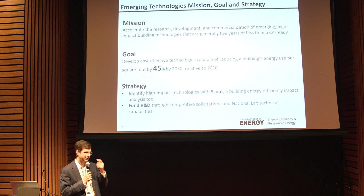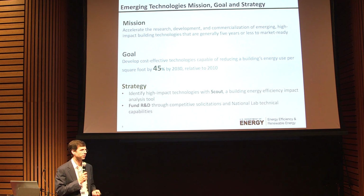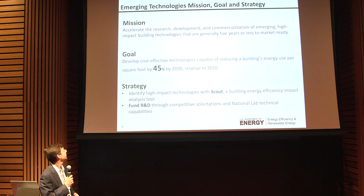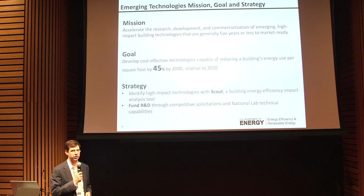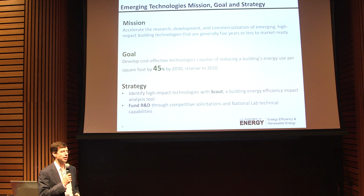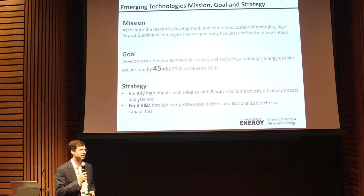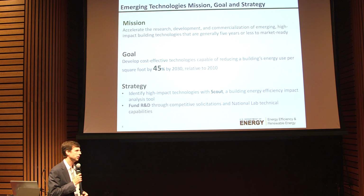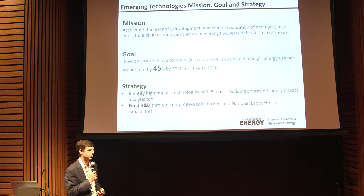Emerging Technologies is the R&D arm of BTO, the Buildings Technology Office within DOE, where we are looking at accelerating cutting edge, innovative, emerging energy efficiency technologies, with the really ambitious goal of reducing the energy use intensity in buildings by 45% by 2030, and by 30% by 2020. Historically, that was done through lab-directed R&D. More recently, it's been through competitively funded opportunities, so FOAs, competitive solicitations.